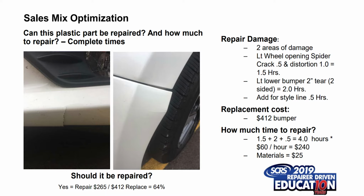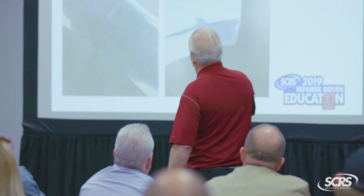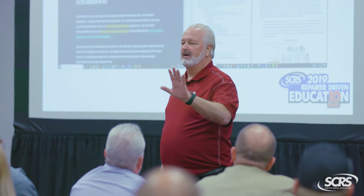The cost of the bumper is $412. I've got an hour and a half plus two plus five, and I end up at 4 hours, $240 plus materials. So I've got $265 versus $412. I'm only at 64%. Does that make sense to everybody? I'm just trying to do a calculation. By the way, this is that bumper repaired, and you can see it was a quality repair. So I'm going to hand it off.